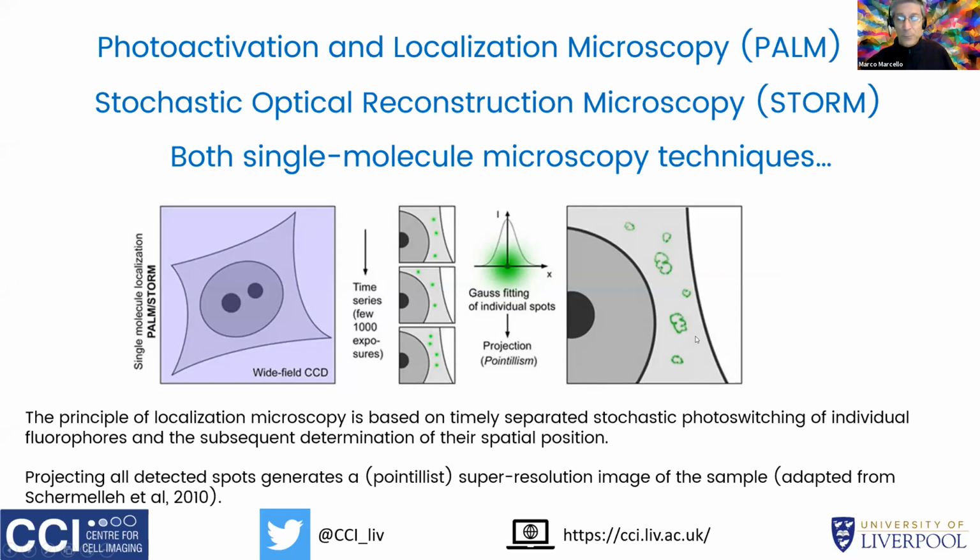So the improvement in resolution you can obtain with this technique, theoretically, is unlimited, because basically you can really see single molecule. Then, of course, there are a lot of factors that come into play. But actually, yeah, you can go really in the nanometer range, like 20, 80 nanometer, depending on the samples. But what you need to do is to reconstruct the image.